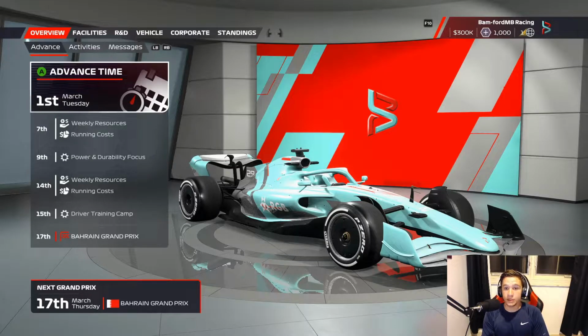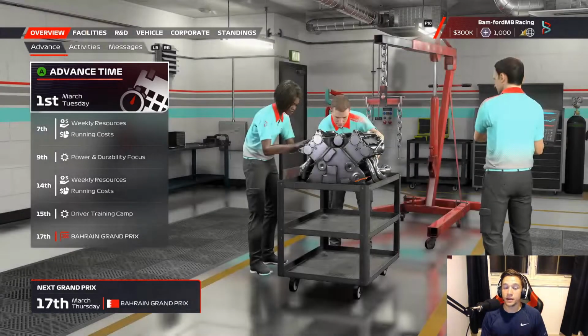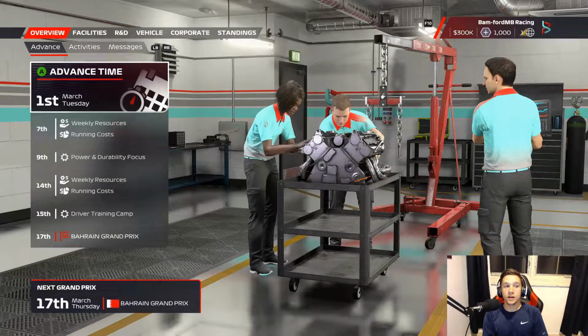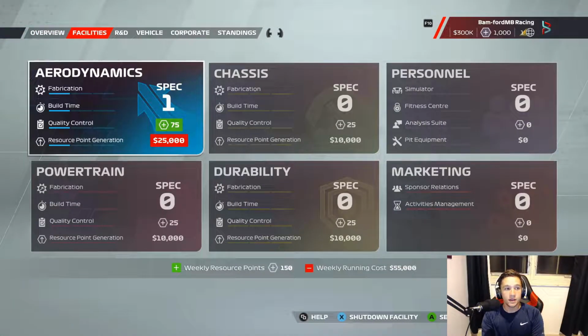Last episode we basically set up our car and the livery, and here it is. This actually looks really nice. I'm loving it. We've got the turquoise blue as it disappears into the silver, and then a hint of red in the background. I'm really loving the colors.